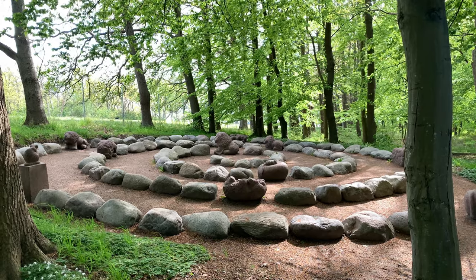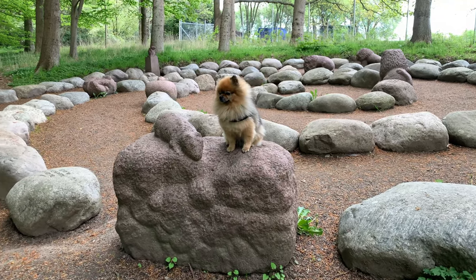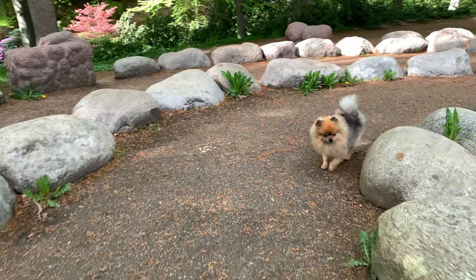Is full of adventures and labyrinths. Let's explore the lion maze. It tells a story of the lion and the mouse. One day, a mouse accidentally happened to sit on the paws of a lion.